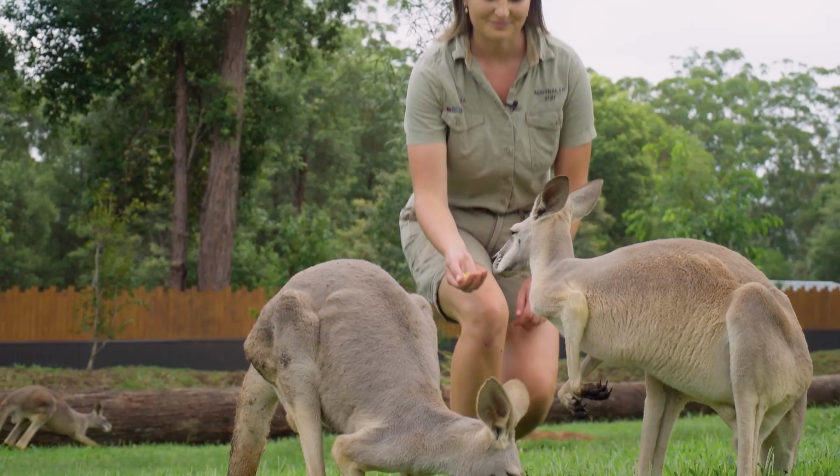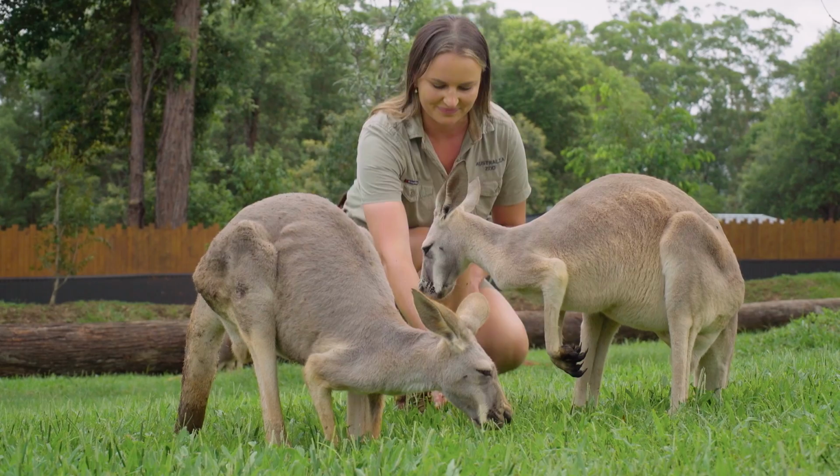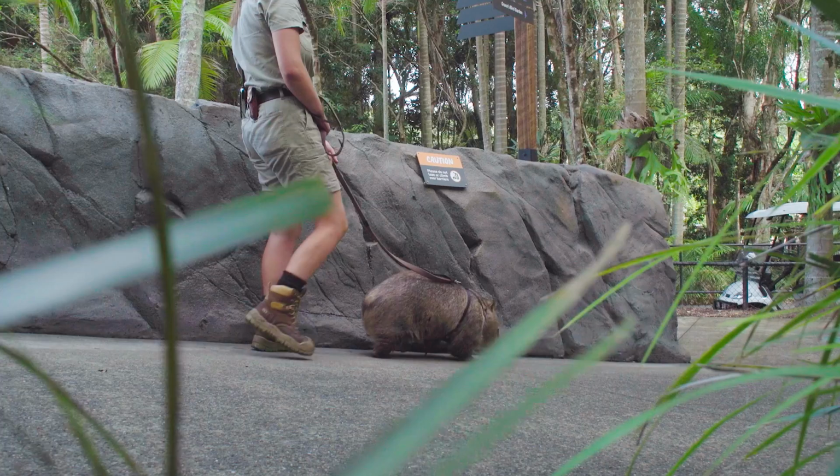Moments like this never get old, but I would have to say my absolute favourite part of the job is getting to walk our wombat, so let's go. So we do allocate 45 minutes each day for each wombat to come for a walk. It's up to them whether they want to come. So we basically shake the harness for them and they know exactly what that means. We also put the harness down for them and they step right on into it.